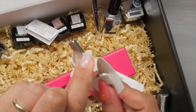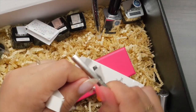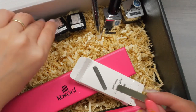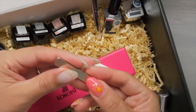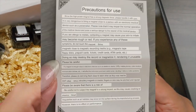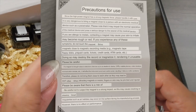Okay, so this magnet, again, is just very narrow, very big for those longer nails, and it's also supposed to be higher power, I'm assuming, because it's bigger. So you can do this or that, however you are going to magnetize the nails. A little bit of instructions there. Of course, I don't read Japanese, I wish, but my Google Translator does.